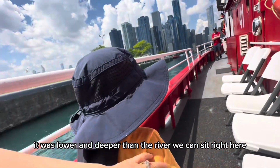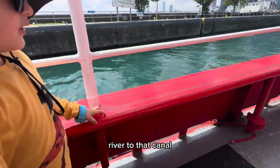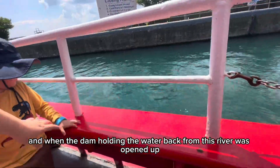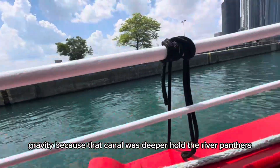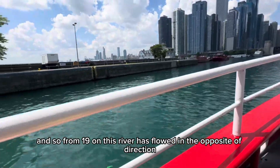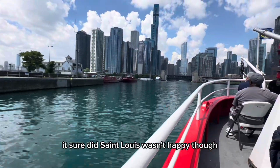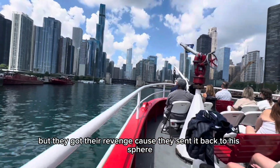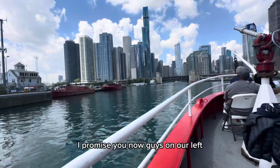We can sit right here. It's waterways to the west. Another canal was dug that connected this river to that canal. And when the dam holding the water back from this river was opened up, gravity, because that canal was deeper, pulled the river backwards. And so from 1900 on, this river has flowed in the opposite direction. Did it clean up the sewage here? It sure did. St. Louis wasn't happy, though. But they got their revenge because they sent it back to us. But all has been forgiven, I promise you.